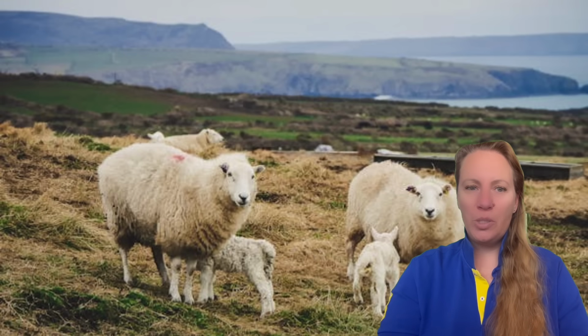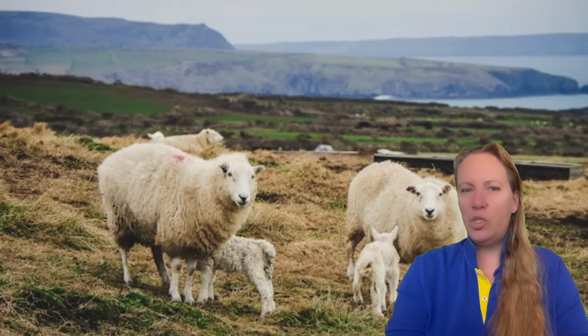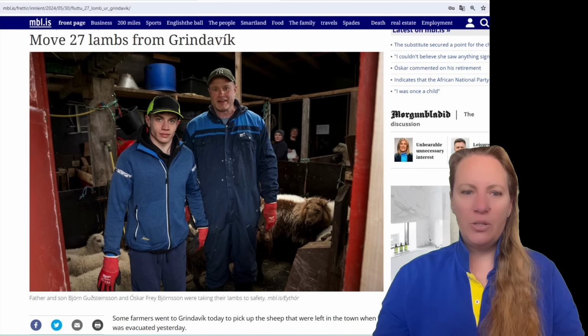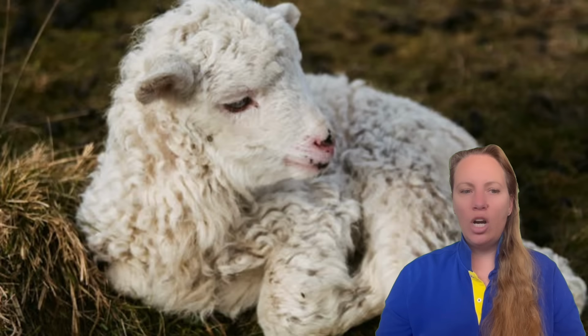And then the reporters were asking, why are the sheep still in Grindavik? Yeah, I'm asking this too. If they do have another pen somewhere else, they are saying that's what the sheep owners answered. They say we first took them to Reykjavik, to the stable there for part of the winter, but the sheep could not be there when the lambs started to give birth.